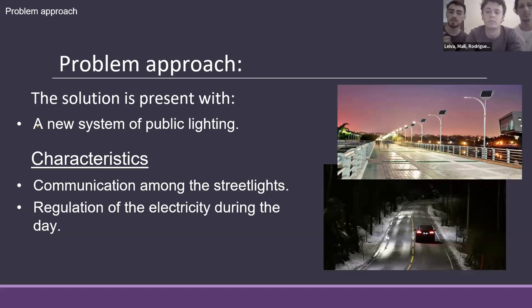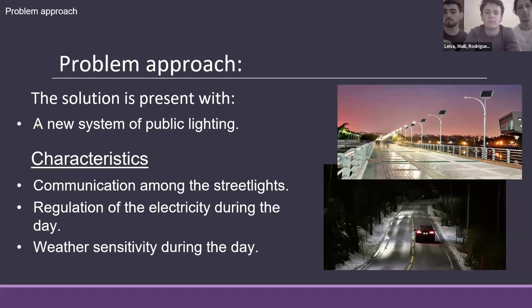The second is the regulation of the electricity during the day, with sensors for snow, rain, and the LDR, the light dependent resistor. The LDR regulates the electricity: it turns on at night and turns off during the day. And the final characteristic is the water sensitivity, in snow, rain, and different climates.